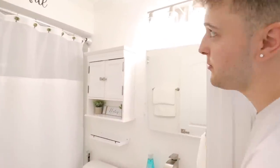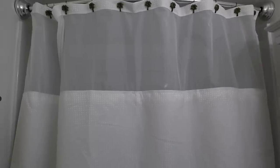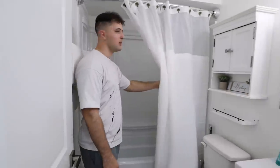Here's the first bathroom. We got some nice new sink, nice new faucet, lights, because you have to have good lighting everywhere. We're all about lighting, obviously. Some signs. Oh, look, it's got the little palm trees. I know, isn't that so cute? It has little palm trees, and then just a normal bathtub area where you can go do a little soaking. Looks good, and the lighting looks bomb.